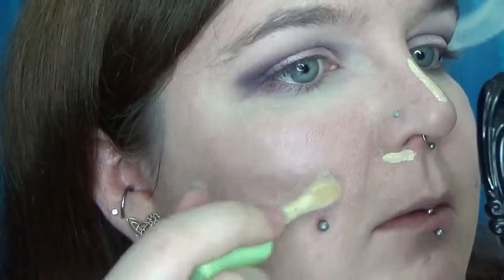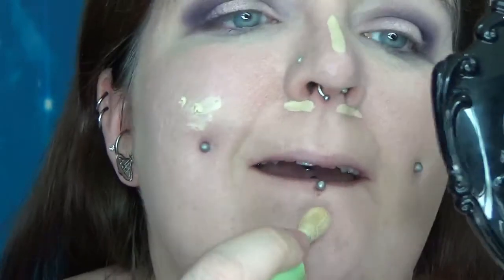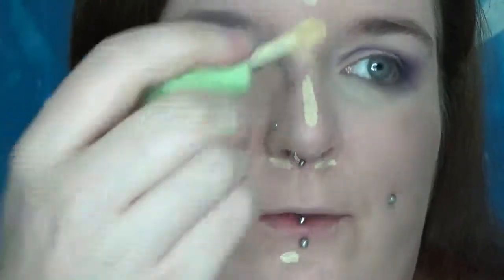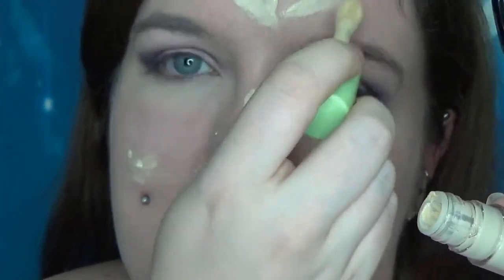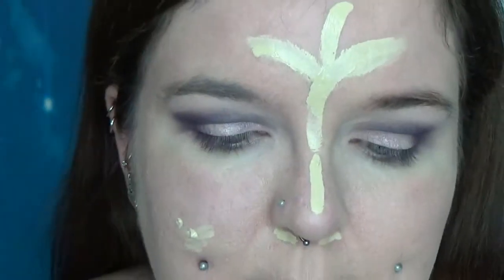So I've got some redness going on here. My chin is being problematic. And I'm going to go back to doing my wee forehead chicken foot palm tree thing that I like doing. So let's blend this out.